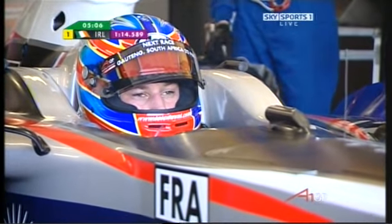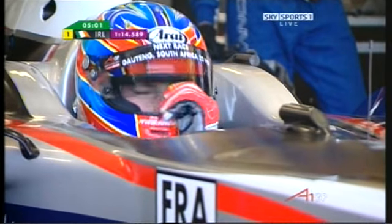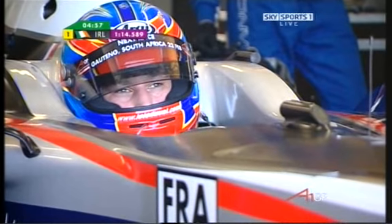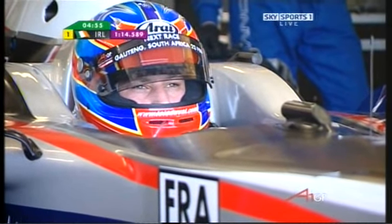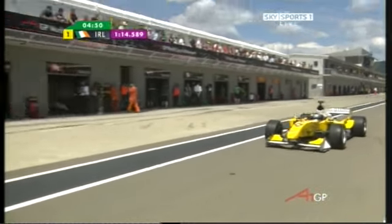Loic Duval pensively waiting for the opportunity, currently in 5th place, 1 minute 15.4. 5 minutes to go in this session, and I suspect he'll sit there a further couple of minutes. Let's just pop down to Hinch in the pit lane. What are your thoughts regarding New Zealand, Hinch?